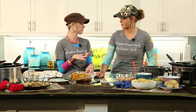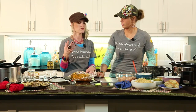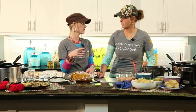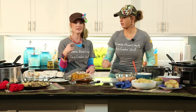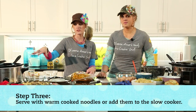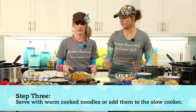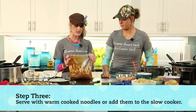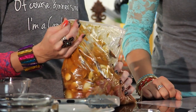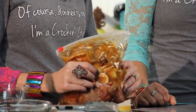When you're done with that, you will add your cup of sour cream to thicken that up. And then if it's not as thick as you want it, I just make a milk and flour paste and slowly add it until it's as thick as you want it. I also add my egg noodles to it, so you don't want to get it too thick. But when you see it's still pretty runny, it will thicken up with the paste.